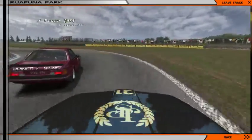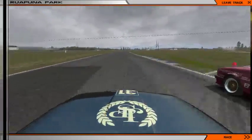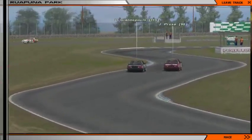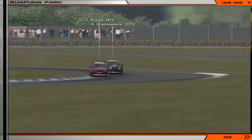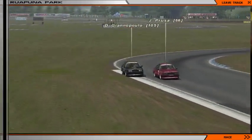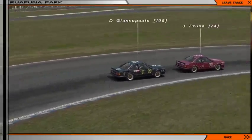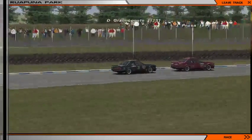I'd put that down as a racing incident, but that's very brave by both of them, and Dimitris is now looking for the cutback again. Let's see if he can make it work. He has to go over the curb down there. Now looking for another cutback. Let's see if he goes around the outside. He tries. Oh, this could work actually. Oh, not quite. Very close to working, but not quite there. And Prussia holds on for now.